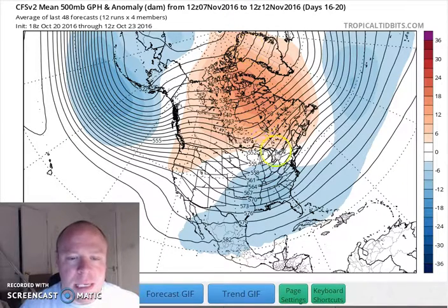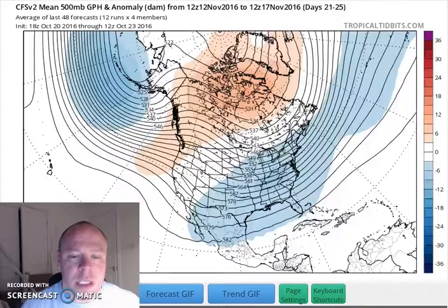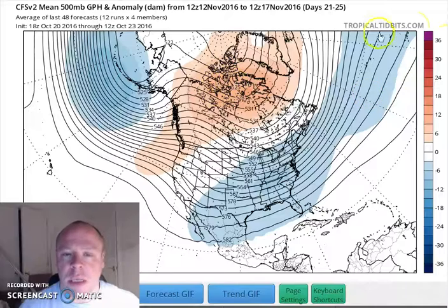So we'll look at that as we go into the 16 through 20. You can start to see that the area of high pressure over the Great Lakes and the northeast is starting to lift northwards, and you're starting to get the trough and systems coming underneath. So I think the second half of November is going to start to see a change. And by the time we skip out to the 21 through 25, you've got a fairly chilly signal here with a trough underneath the ridge of high pressure to the north.